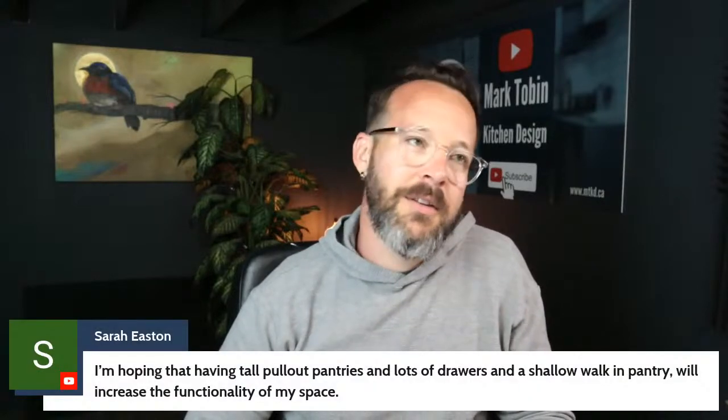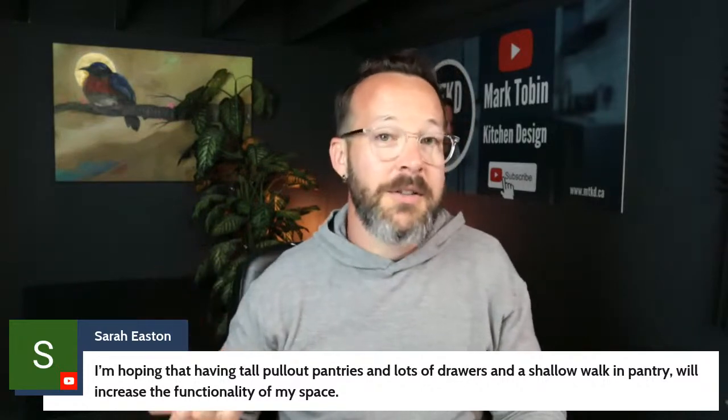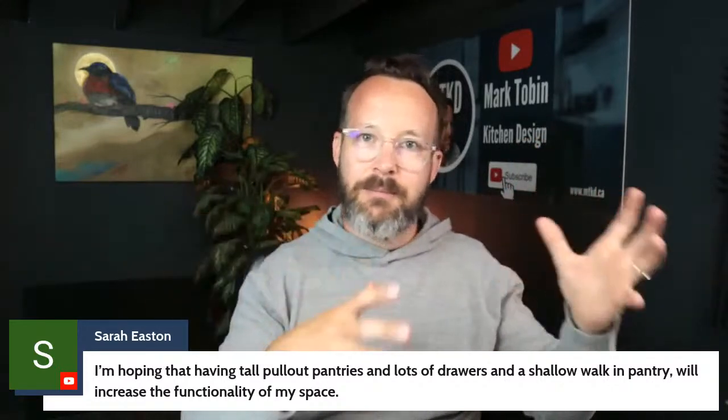I love the fact that every kitchen design is different because every person is different. How they use the kitchen is so different. So there's no one way this is how you do it. There are guidelines, and within that, make it work.